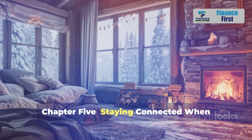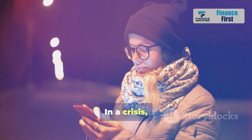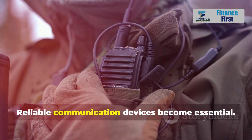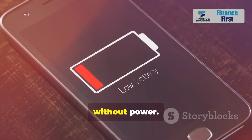Chapter 5. Staying connected when the grid goes down. Communication devices. In a crisis, information is power. When the lights go out, you need a lifeline to the outside world. Reliable communication devices become essential. Forget your smartphone. It's useless without power.